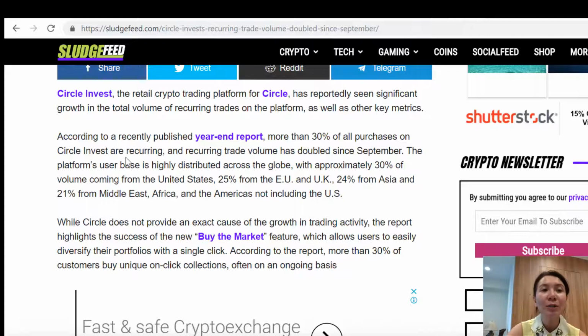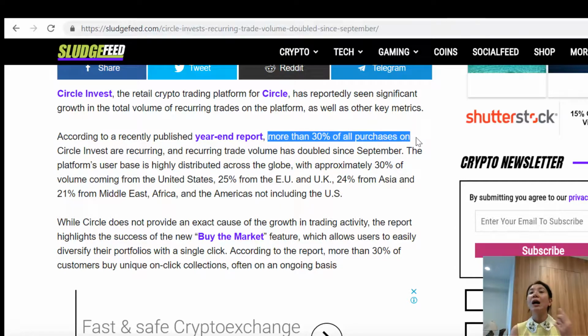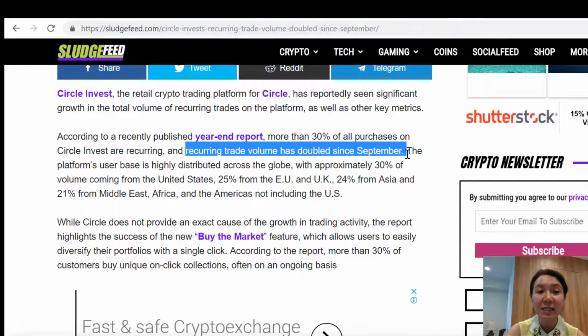And according to a recently published report, more than 30% of all purchases on Circle Invest are recurring. So that's good, right? They have a lot of repeat customers. And recurring trade volume has doubled since September. Now, where are they from? The platform's user base is highly distributed across the globe, with approximately 30% of volume coming from the US, 25% from the EU and UK, 24% from Asia, and 21% from the Middle East, Africa, and the Americas, not including the US. So I would say it's very balanced around the world.